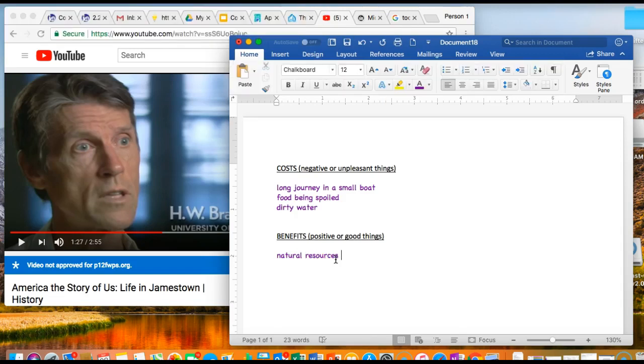When land has an abundance of natural resources, that usually means humans can use it, harvest it, and make money off of it. So let's listen to more about what the colonists found when they arrived in the New World.